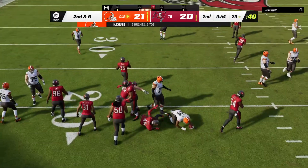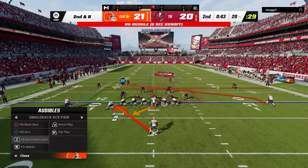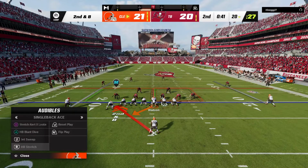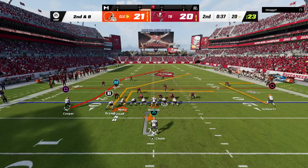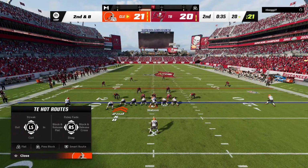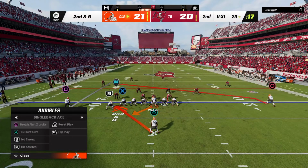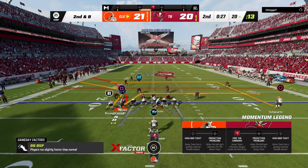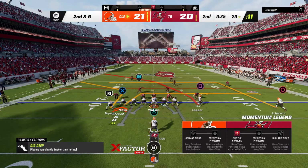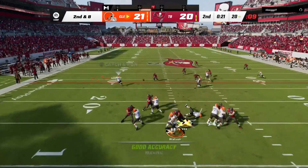Up to the 20. The passing game's been working quite well so far, but the running game's been a little bit of a struggle, and that's a surprise to me. Typically, when you can throw it, you've opened up lanes for your runners. Throwing on 2nd and 8.